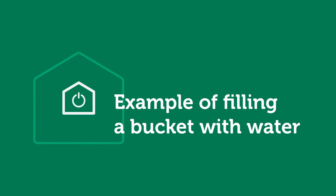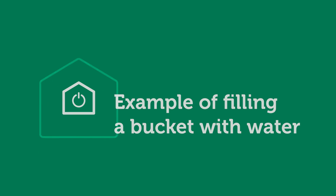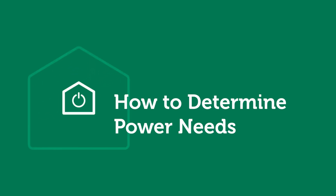For the example of filling a bucket with water using a garden hose. Volts is the pressure of the water going into the hose. Amps is how fast the water is flowing through the hose. Watts is how much water you collect in the bucket from the hose over time. Volt amps is like calculating the water output without considering if the hose has any leaks. Power factor is whether all the water coming out of the hose actually ends up in the bucket or some of it is wasted. So how do you determine power needs?